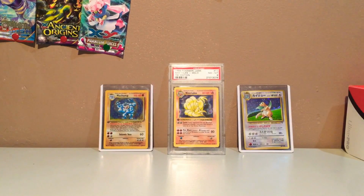They do actually hold local tournaments there for all you players. Again, the place is called Tales of Adventure. They're located out in Coopersburg. So if any of you are locals, I would definitely check the place out.